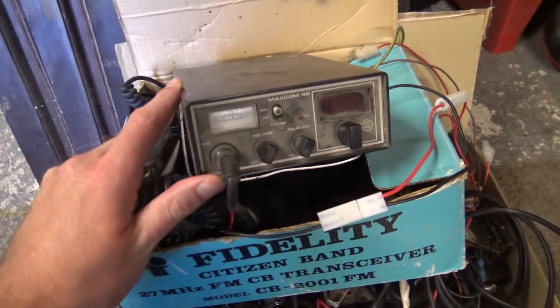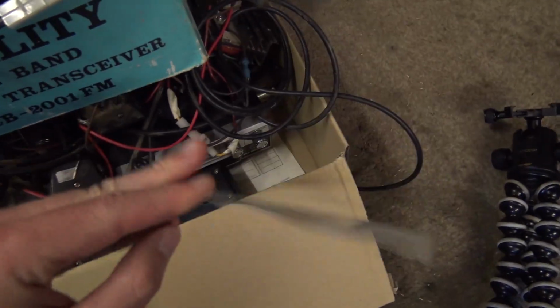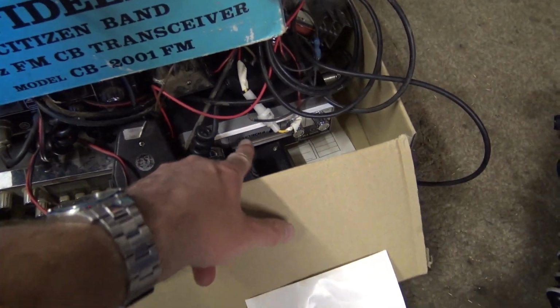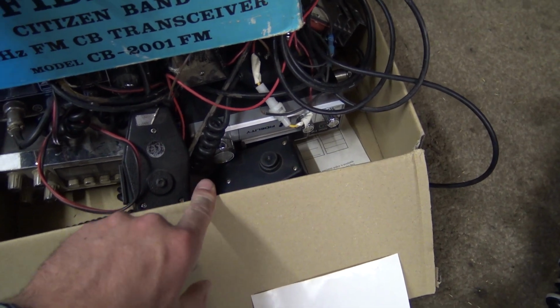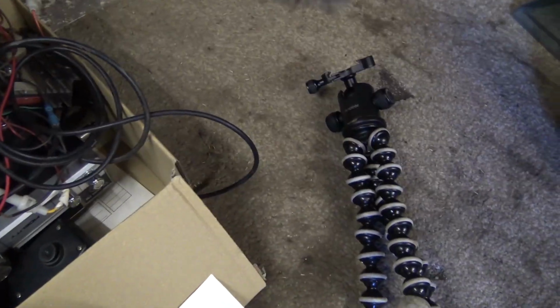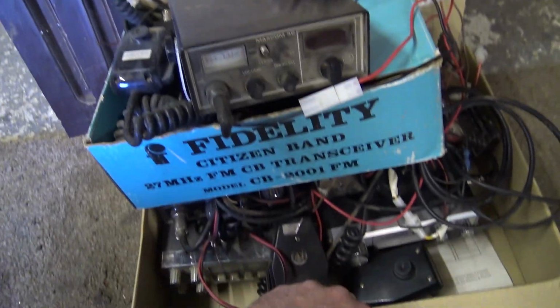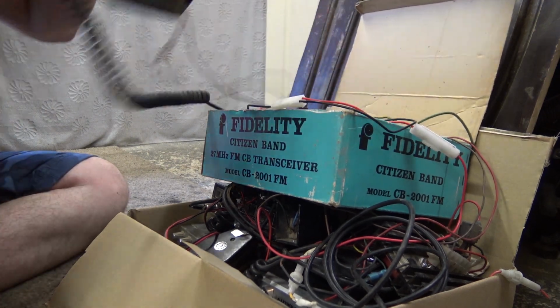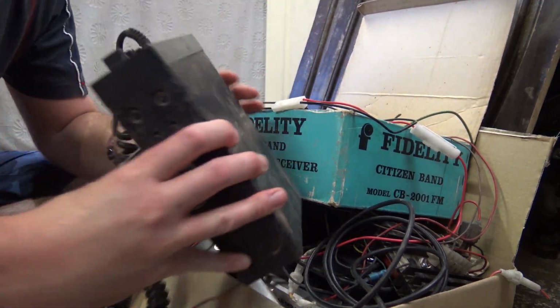Got Maxcom 4Es. Got like a Uniden 200 in there. A Fidelity something. Looks in good condition actually. So I'm going to put you on that tripod and we'll have a look through them. Right then, let's have a look, see what we got. I love looking through old boxes of radios.